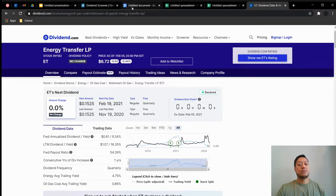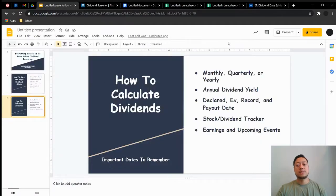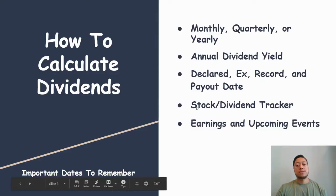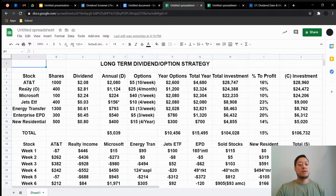And like I said, whatever the dividend payout is, you can multiply that by how many shares you have, whether it's a quarterly or a monthly dividend. So let's go back to the presentation. The next thing is what I usually like to do, a stock or dividend tracker. I usually just keep a spreadsheet of what stocks I have, how many I have, and also how much money I can make off them per year. If you look at my spreadsheet here, these are all the stocks I currently have that are dividend paying.